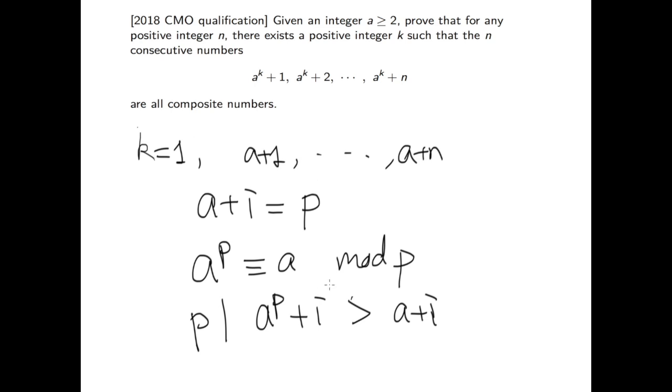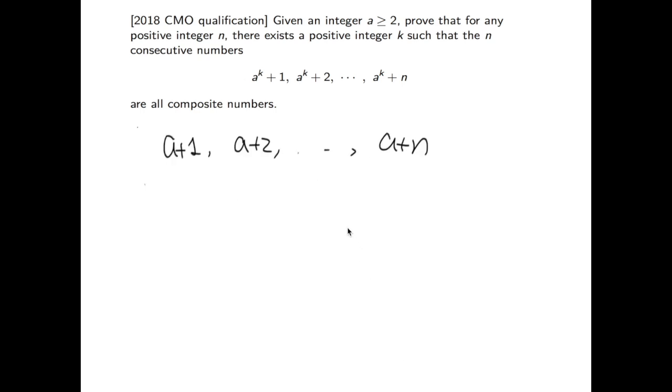But now you may say that some of the other composite numbers may become prime, so we need to somehow balance this exponentiation such that the composite numbers remain composite. And actually there is a pretty simple way to do that. So the idea is the following.